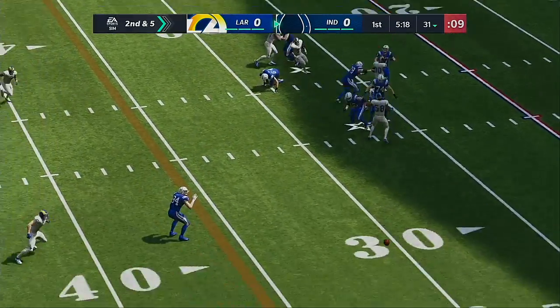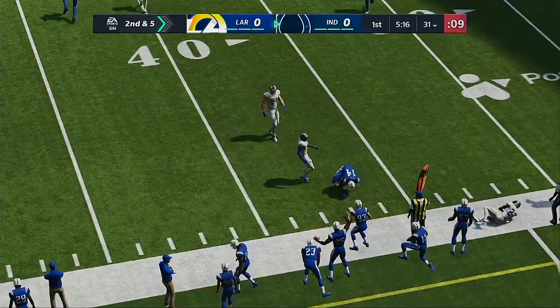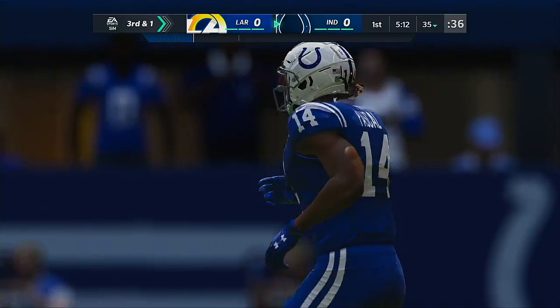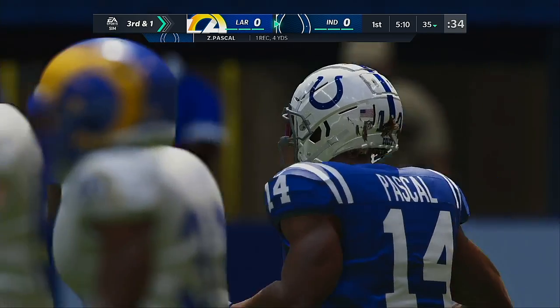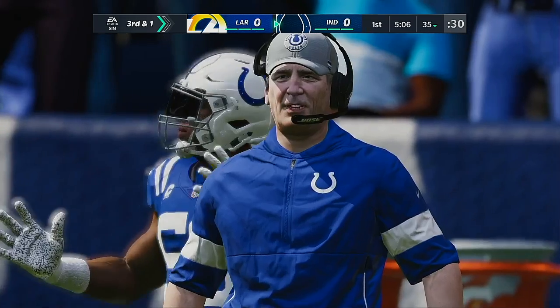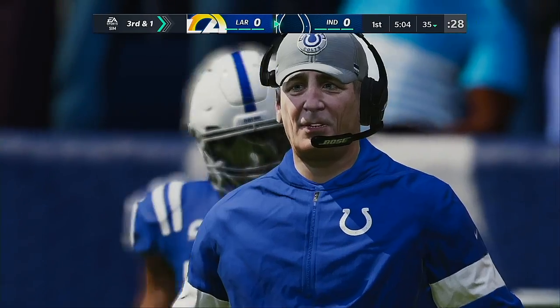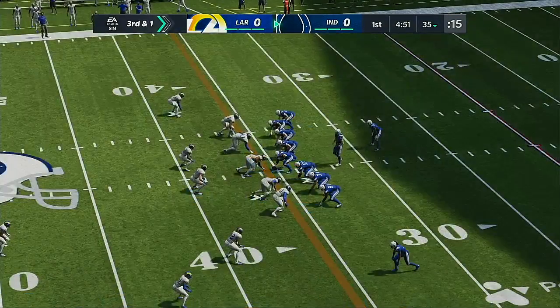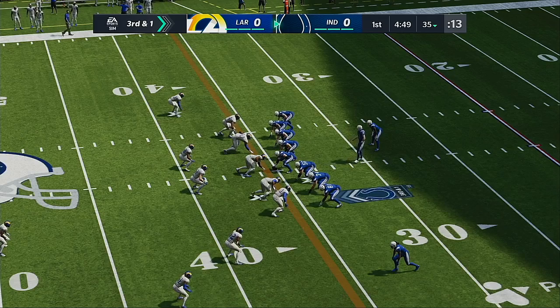From the shotgun, it's Rivers. That's into the hands of Pascal. And he's dropped just before the line to gain. 4-yard pickup leaves him with 3rd and 1. Brings up 3rd and 1. They're just play number 3 here on the opening drive, and it's an early 3rd and 1.